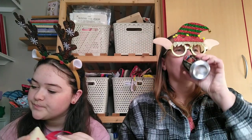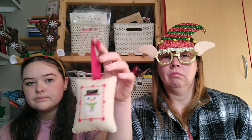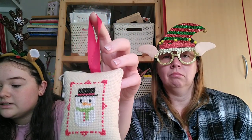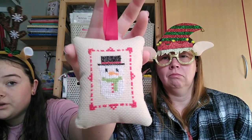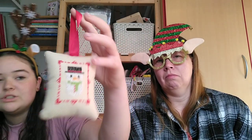Okay, my next one doesn't have a name, I don't think, so I'm just calling it Snowman by Cloudsfactory. Hang on, all the ribbon's twisted. This is a freebie, and it's stitched on unknown fabric, 14 count, with random threads. I had a big issue with the border.